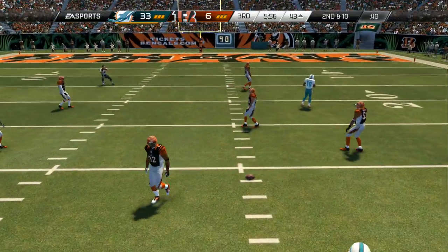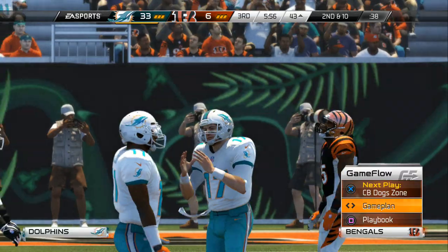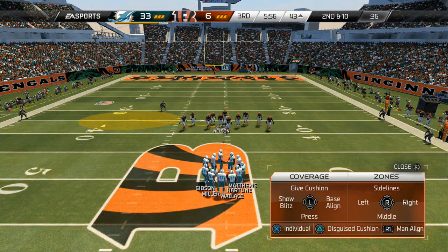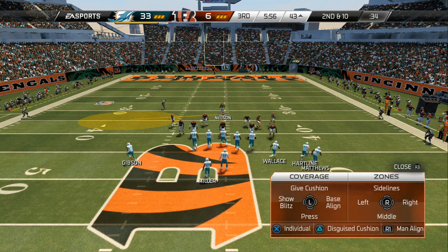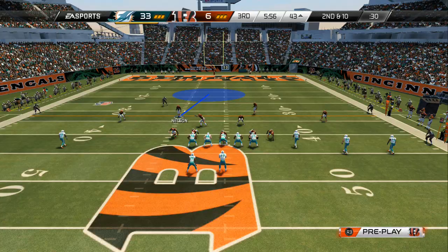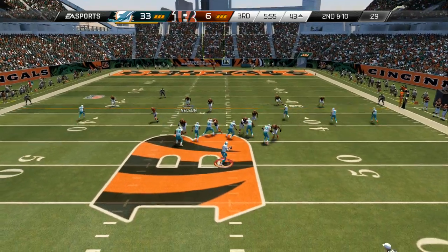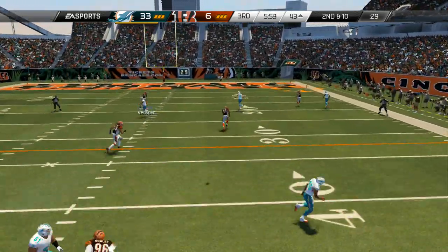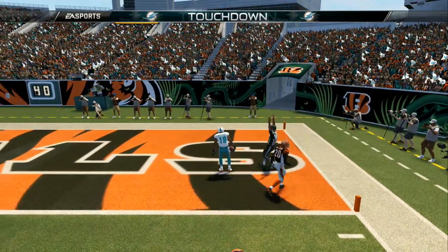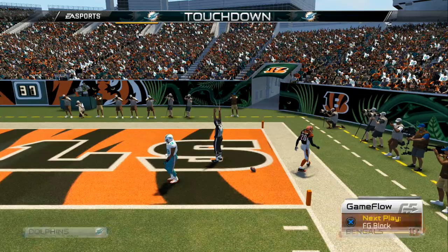An incompletion right there, but it really should have been an interception. A lot of athleticism on display right there. Two battling for the football, and no one able to come away with it. Well, you said it right, two tremendous athletes, but a good job by the defense that time. They won out. Right, the margin is increased with another touchdown.